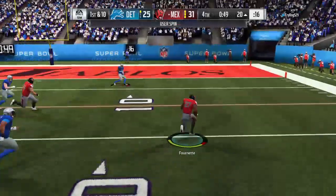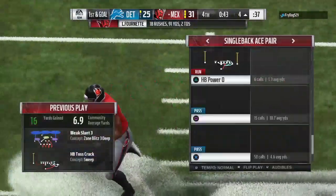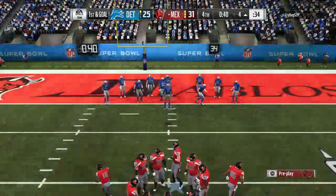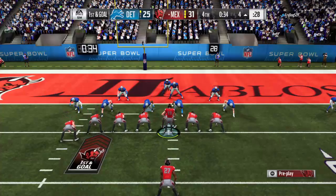Fournette on the toss to the right. He spins free. And all the way down inside the 5 to the 4. A big gain there, and that should certainly be enough to put this one in the win column. Now, this is an example of breaking down a defense, because on a lot of these runs, he's getting past the point of attack, and guess what he's doing? Forcing the secondary guys to have to make a lot of tackles.